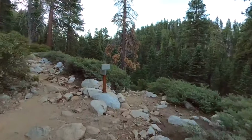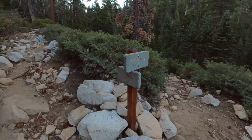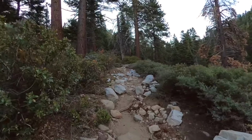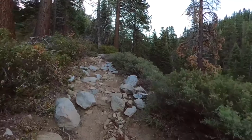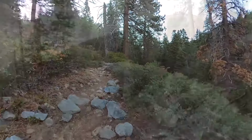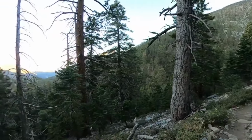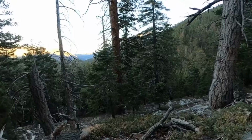Now, the next landmark we're going to come to is the turnoff for Halfway Camp, which is down there. These are all primitive camps, as you'd probably imagine, just flat areas where you can camp and overnight. And that's not halfway to the summit. That's halfway, I think, to High Creek Camp. But after that, we're going to start climbing up a little bit. And it's not super steep.